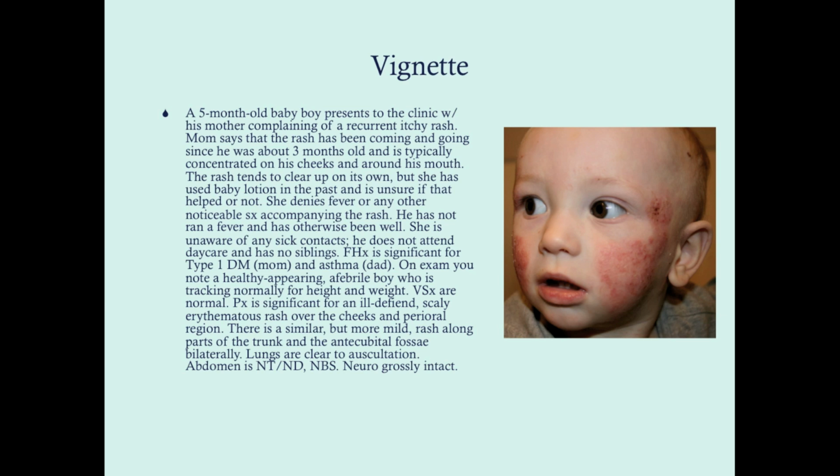There are some other things in our differential, but we're not pointed in that direction just based on the fact that he doesn't really have any other serious symptoms. Now, if, for instance, we had a 5-month-old baby boy, same exact presentation, but he's had recurrent history of otitis media and sinopulmonary infections, then we are going to do a CBC and look for the third part of that triad. Where do we see it? Wiskott-Aldrich syndrome. And we would look for low platelet count.